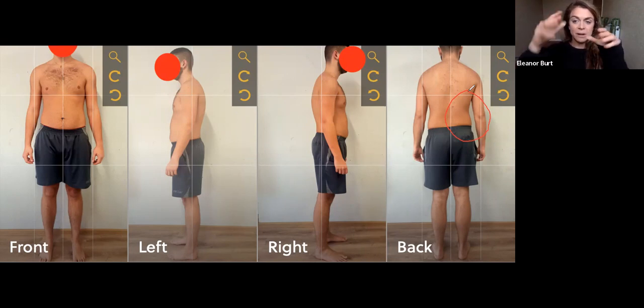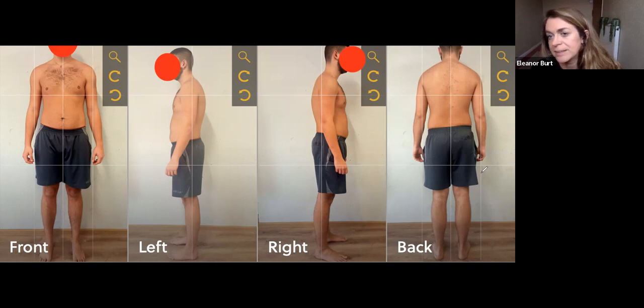So if you were to imagine his pelvic girdle, on that right hand side, his right side of his pelvis is higher than his left. So he's going to likely be bearing more load through his left leg, because it's more grounded down. I could be wrong, but he's definitely elevated through the right hand side of his pelvis.